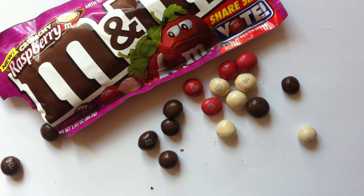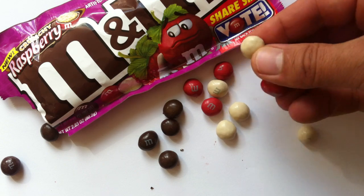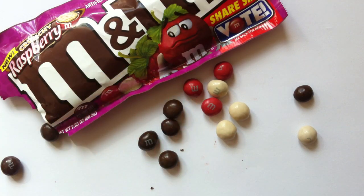I don't know. I'm just not really sold on the idea of raspberry, or maybe even really in general, fruit-flavored M&Ms. Like, I don't know if that's something that we really need. If I want strong fruit flavoring, I go to Skittles or something, right? I don't know that I need my chocolate flavored like raspberry. And I know that there's high-class chocolates that are raspberry-flavored, especially raspberry for some reason. But I don't think this is something that I would go for in general.